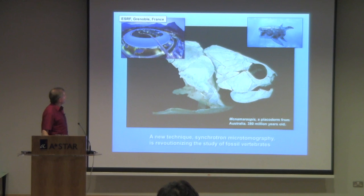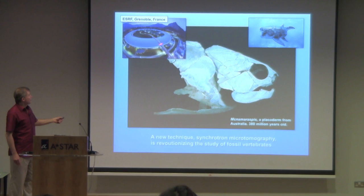There's been a really major technical development in vertebrate paleontology, as important in its way as the advances in sequencing and expression profiling that you have just seen, namely the use of synchrotron microtomography to study fossils. This is a synchrotron, the one where I tend to work, the ESRF synchrotron in Grenoble. So it's this great big electron accelerator ring, but the key thing is not the electrons.